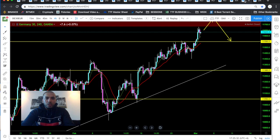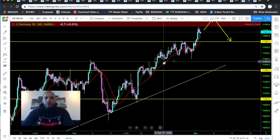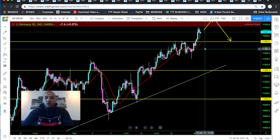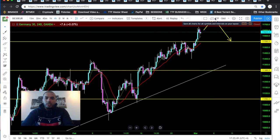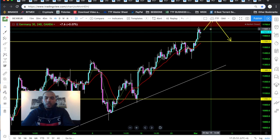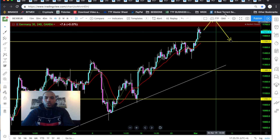Now moving on to the indices, beginning with Germany. As you can see, over the past few days, we've had some very strong bullish momentum actually, and we've broken the region of 11,550. So we'll look for a continuation of this uptrend to then look for rejections in and around the 11,700 or 11,800 region to then enter short on this market.